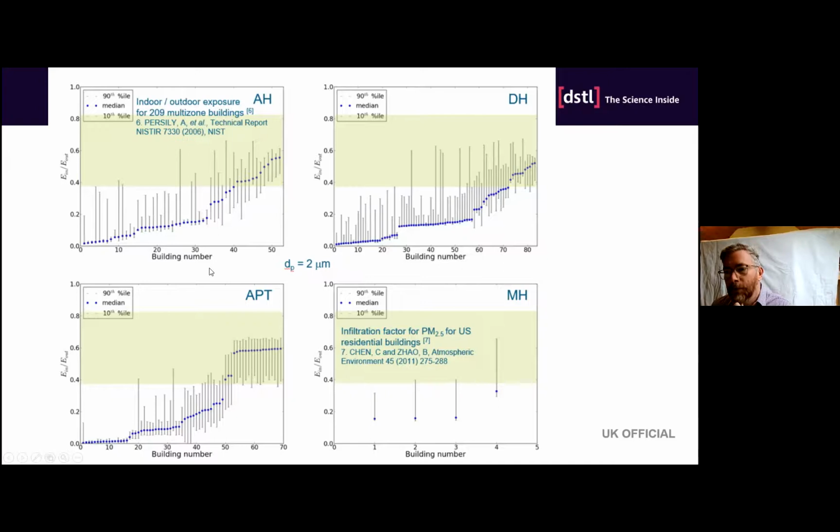What we've done here is this work for 2 micrometer particles, looking at that relative exposure. You get a really wide range, but it turns out the ones down the bottom are buildings where the models have some filtration involved and some internal ventilation, whereas the ones on the right-hand side are really just affected by building structure and deposition. We see that those ranges fall within some of the measured values for this ratio when we look at PM2.5 in US residential buildings. So there's some agreement, but we'd really like to have better data to validate against.